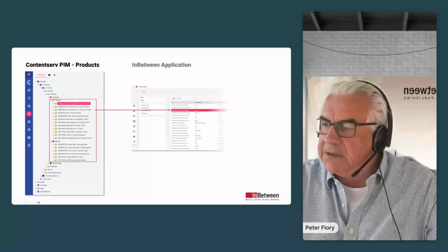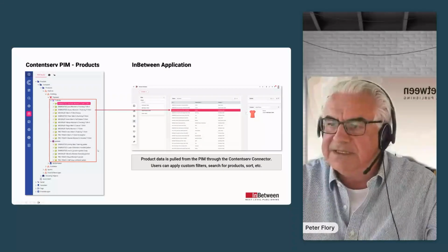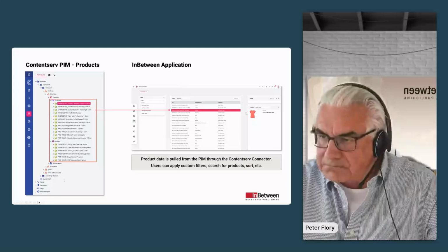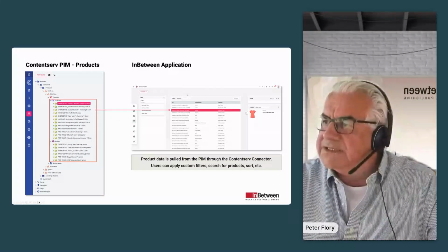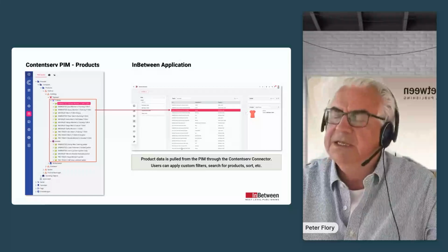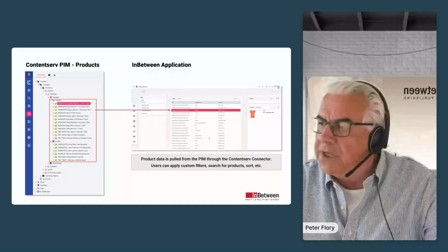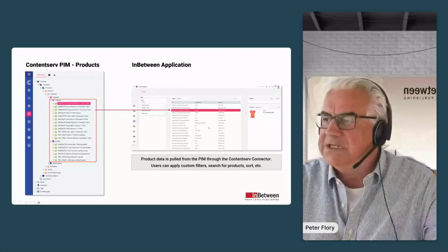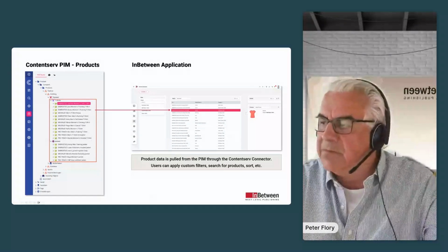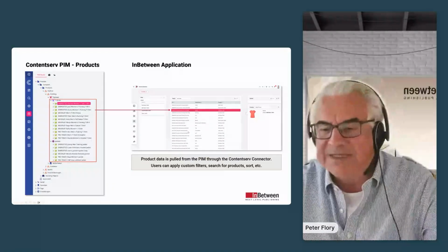On a data level, the whole thing looks like this. So we got the data on the Contentserv side, and you will be able to see the same data on the InBetween side. In the online platform, you can readily filter, sort, and do all sorts of things. You can select a number of products and move them into a basket.